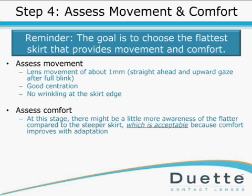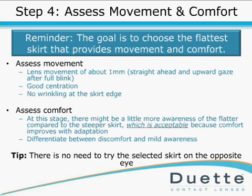If it's unacceptable, they say, no, I can't wear these, they're just way too uncomfortable, then you'll need to adjust the skirt. So differentiate between discomfort and mild awareness. Because remember, they're going to adapt to these lenses. There's no need to try to select the skirt on the opposite eye if you know which one you're going to, and if you're doing a diagnostic fitting with lenses in office.